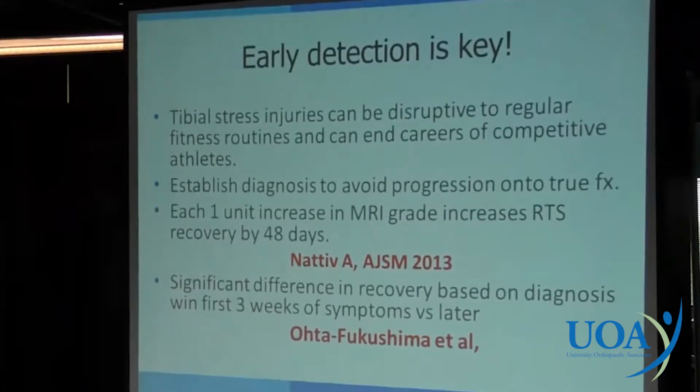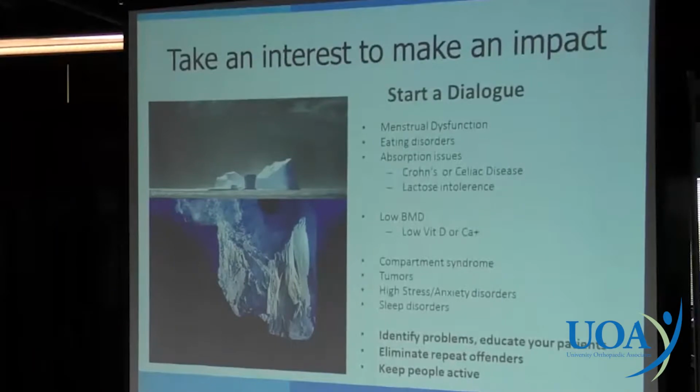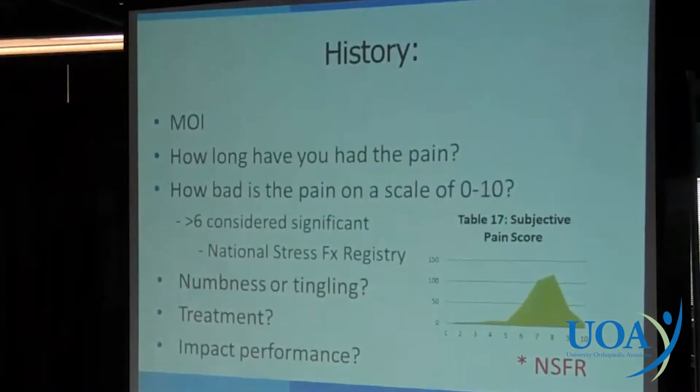Oda and Fukushima published a paper where they looked at diagnosis within the first 3 weeks versus diagnosis after 3 weeks of the onset of shin pain, and there's almost a double length of recovery time if it's identified after 3 weeks. So it's important to take an early interest and to start a dialogue with your athletes. There's lots of different things that we need to be talking about, because that shin pain that they're coming into the athletic training room with may just be the tip of the iceberg. So lots of things we need to consider.